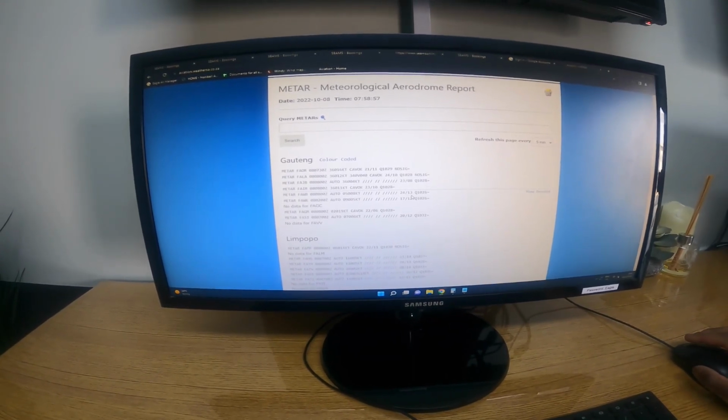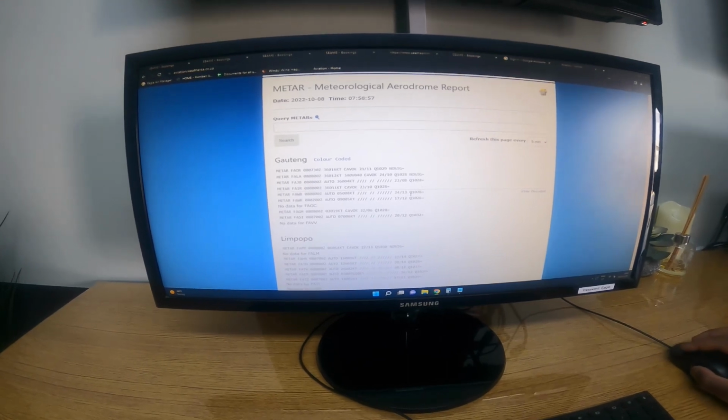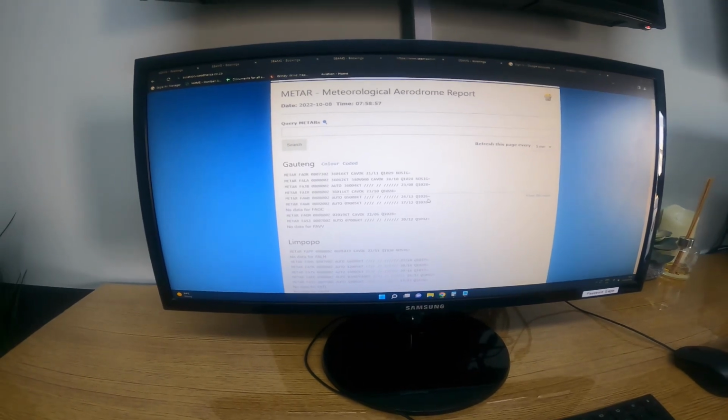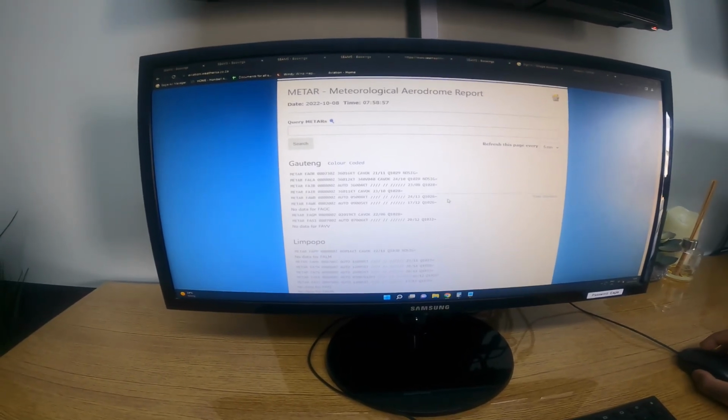So that's a nice spread. We don't have a high likelihood of rain. QNH is 1026, meaning that we have a high pressure system above us. Okay, so that's looking good.